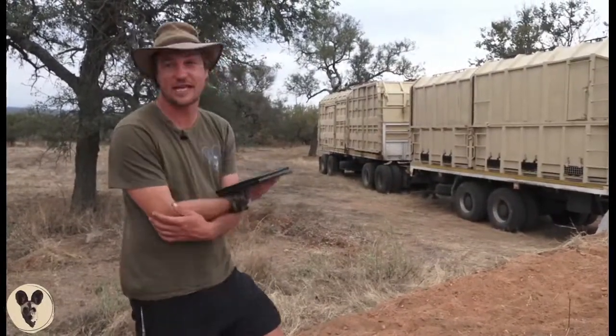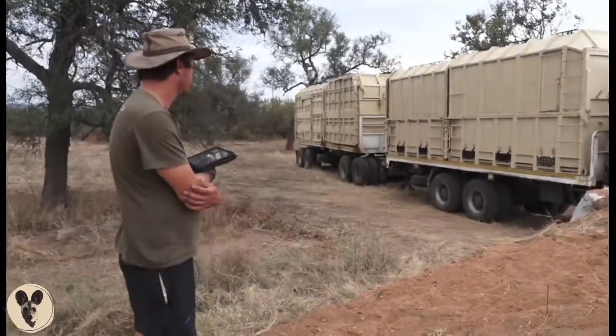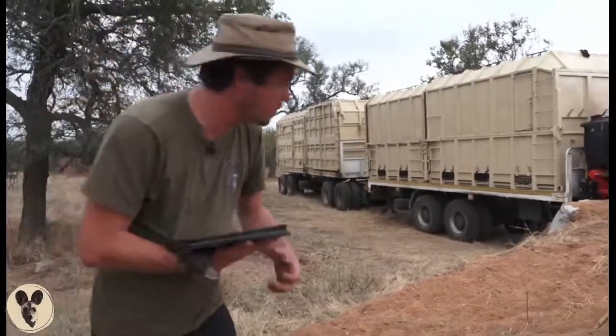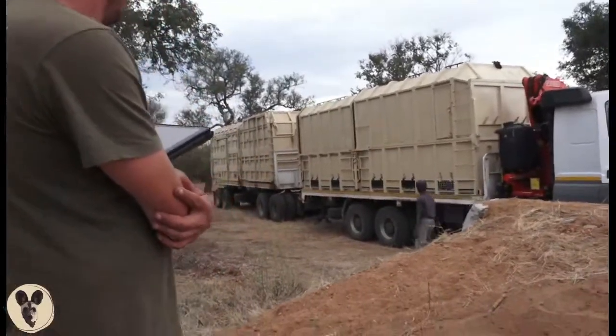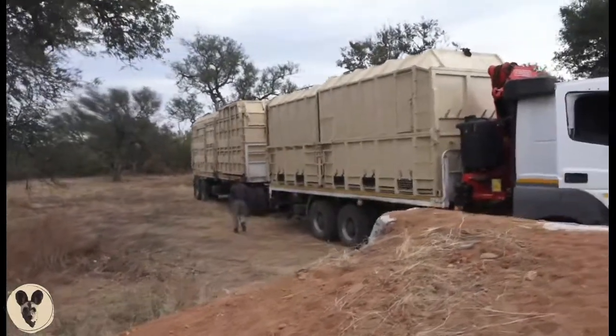That's not actually elephants, that's the disconnecting of the trailer. So obviously these trailers have to be very, very securely tightened and with hydraulics often. Yeah, that sounded like it went. And again, incredible, this is operated by 2 people.